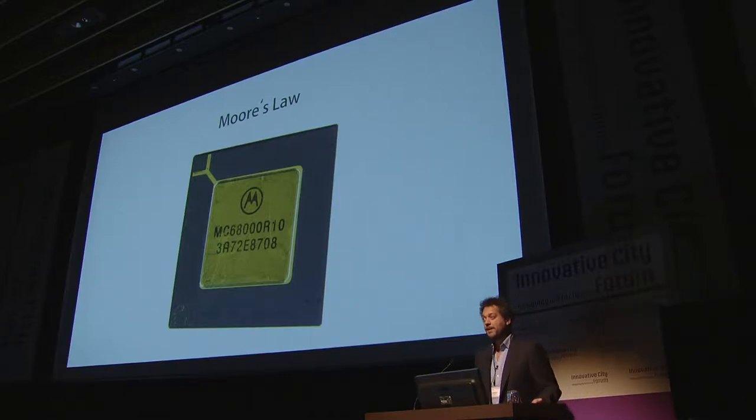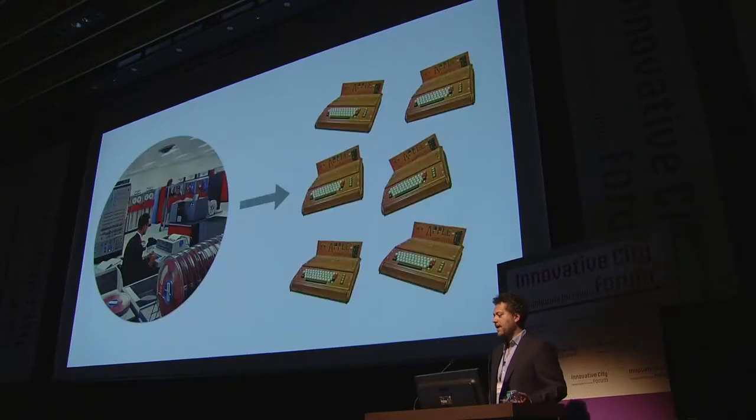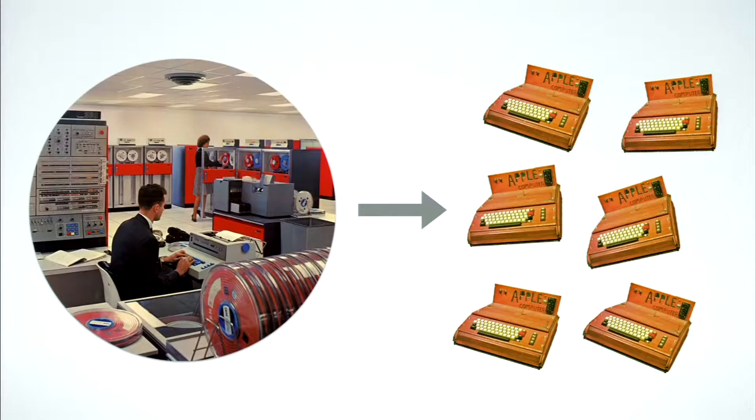And this has been an amazing thing for us. We've all experienced what's happened. If any of you were lucky enough to use a computer in the 1960s and 1970s, chances were that it took up an entire floor of a building. Everyone you were working with had a PhD in computer science, or at least a master's degree in computer science, and you're probably working at a bank or a government or likely the military.